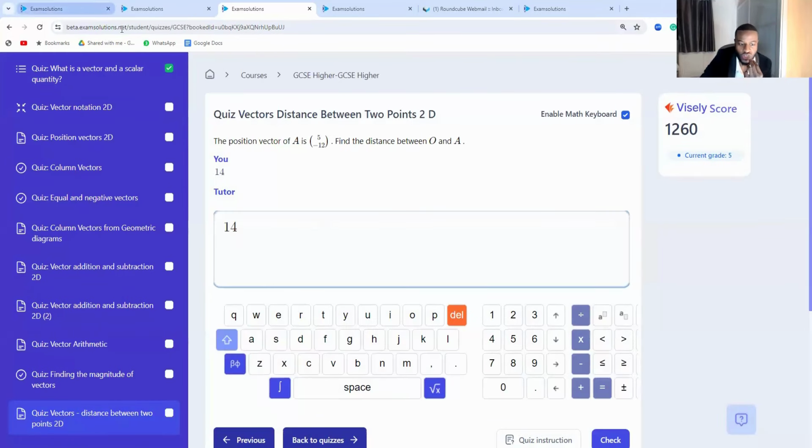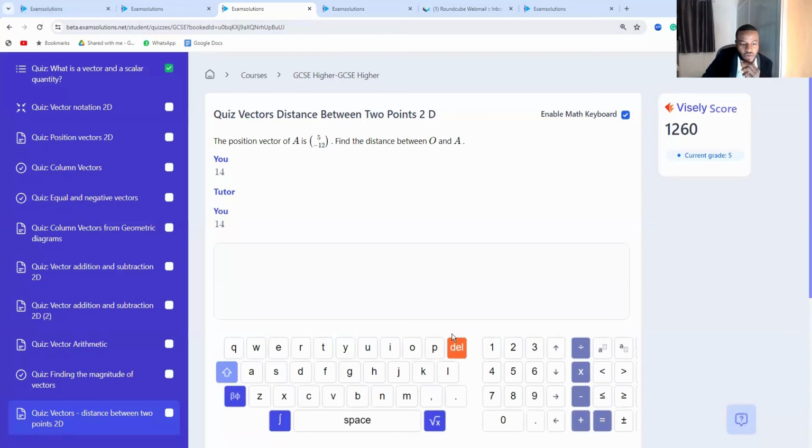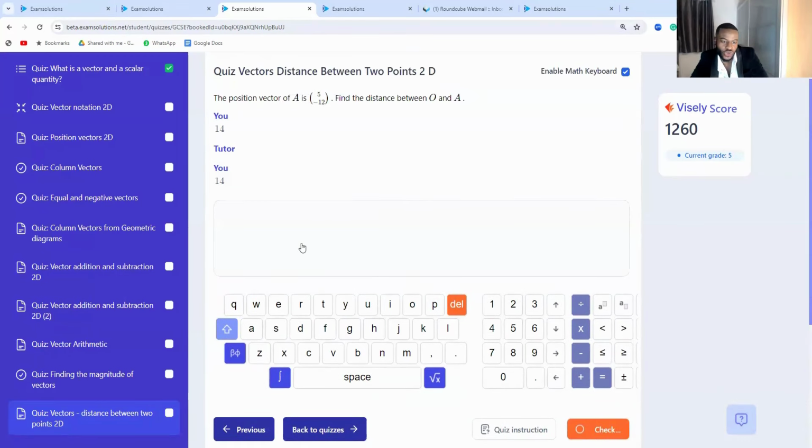Okay, so let's click on 14, type in 14, and hopefully this does show a solution.